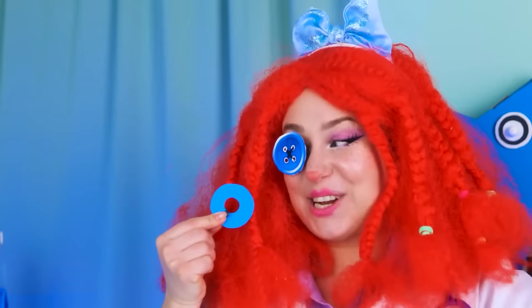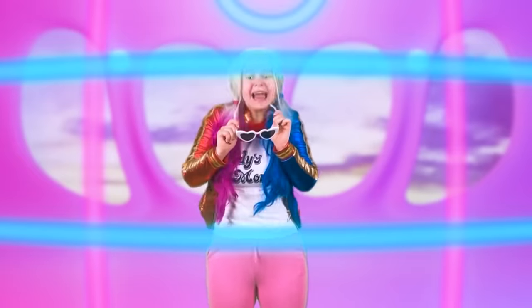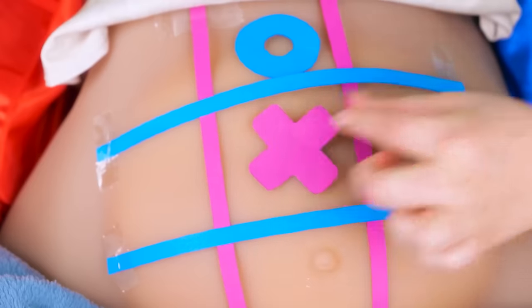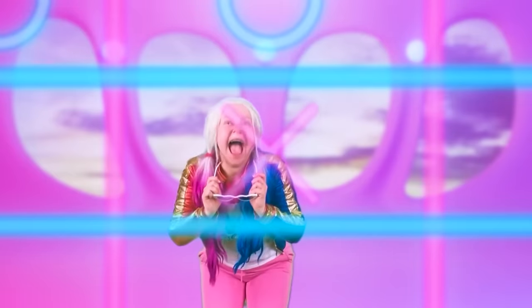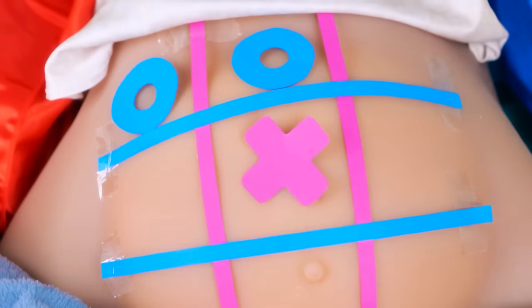It's tic-tac-toe time! Let's play! I'll make my move here! I love tic-tac-toe! Okay, I'll play! Take that! I can feel her kicking! Over here! Huh, it worked! My turn! I'll put it here. Oh, I know! Here! Oh, there she is!